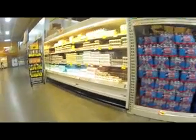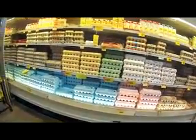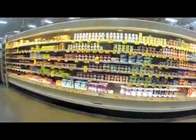Alright, let's go talk dairy. Dairy is by far the most controversial topic in the paleo diet. First, real quick, some eggs. Eggs are another great source of protein. And don't be afraid of that yolk. The cholesterol is not bad. The high glycemic carbohydrates are what's bad.